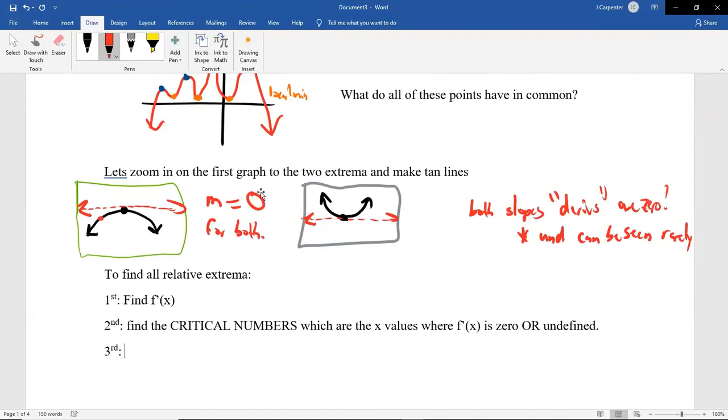Third, remember how in pre-calc 1 we did test points for talking about increasing and decreasing, things like that? Well, we're going to go back to that basis. Use test points to the left and right of each critical number.